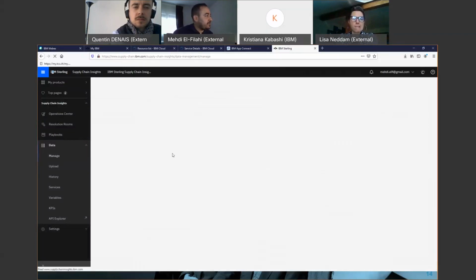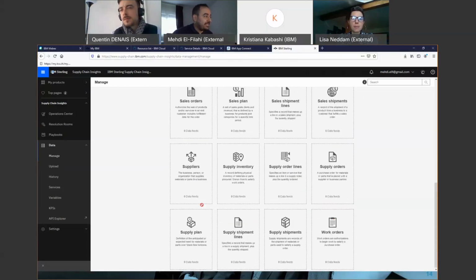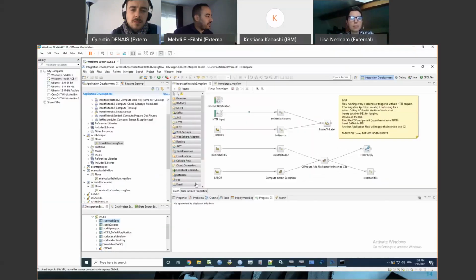So the data, as you can see here, everything will be in gray because I don't have any data. So of course, I need to feed my Watson supply chain, and then I can ask some questions. And then we will see the rest of the AI capabilities. So go to my VM.